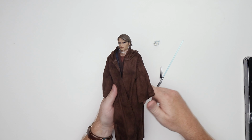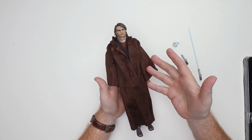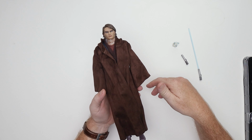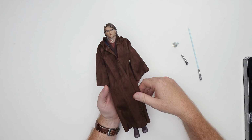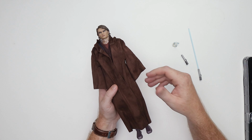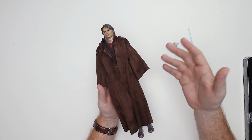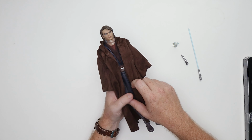So first impressions. I think that matters, because when you open a box, you want to say, did I make a good decision? Did I make a bad decision? Like, what happened? It's got some nice weight to it. It doesn't feel too lightweight. It feels like it's got some heft to it. So that's nice. You'd think General Grievous would be heavier than this, but I think this is actually heavier than Grievous.